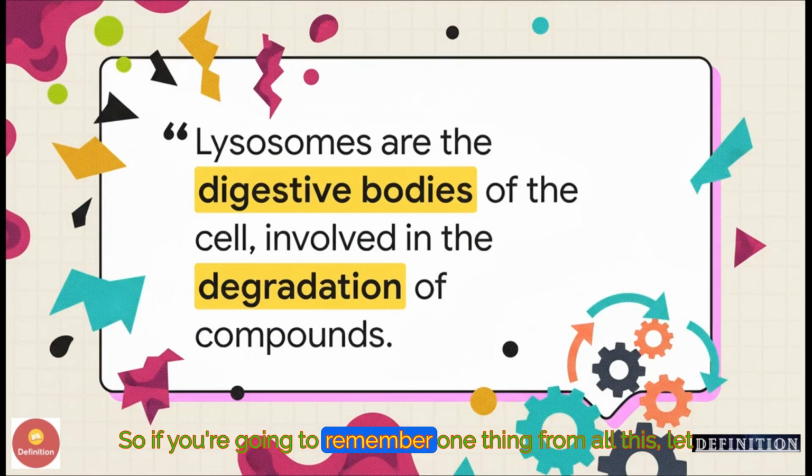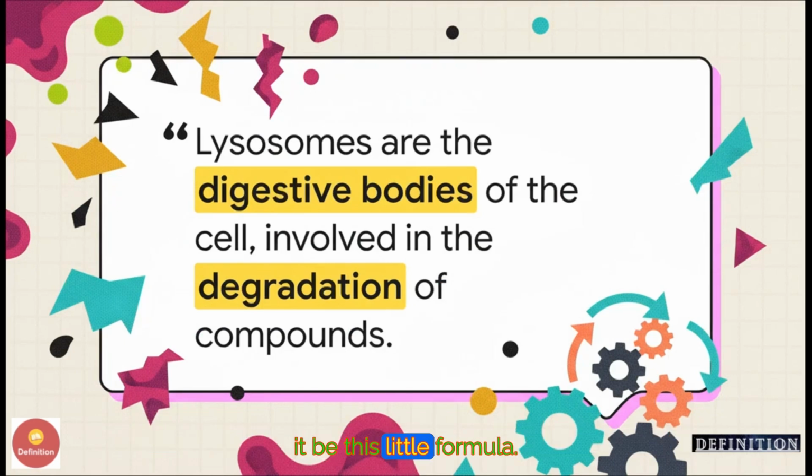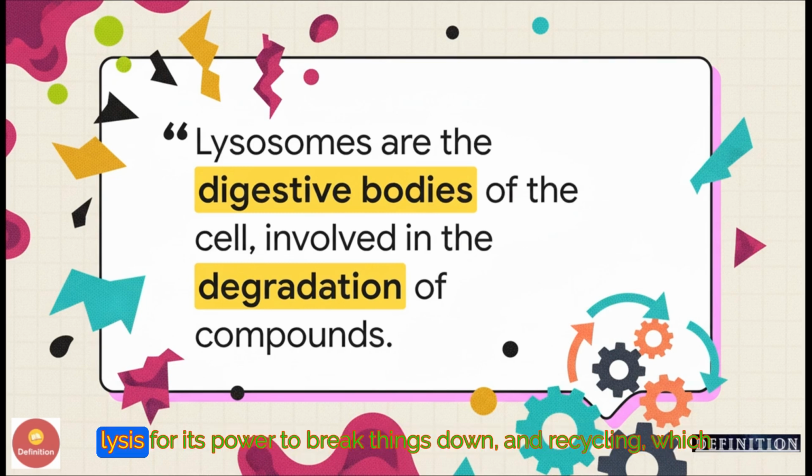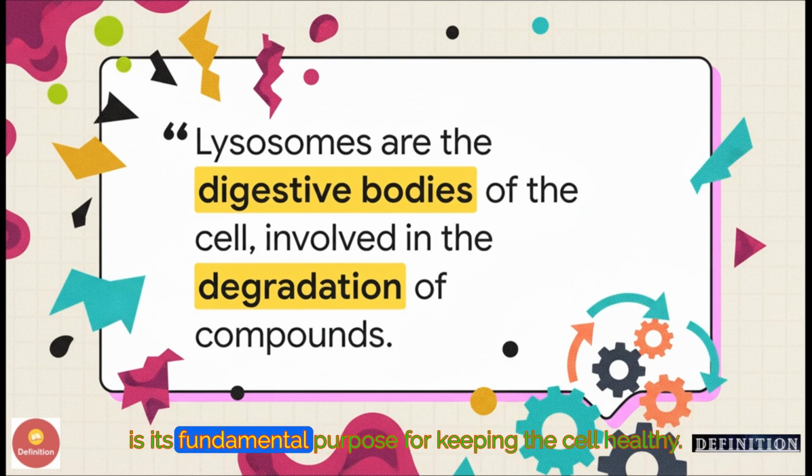So, if you're going to remember one thing from all this, let it be this little formula. Lysosome equals low pH, for that crucial acidic environment; lysis, for its power to break things down; and recycling, which is its fundamental purpose for keeping the cell healthy.